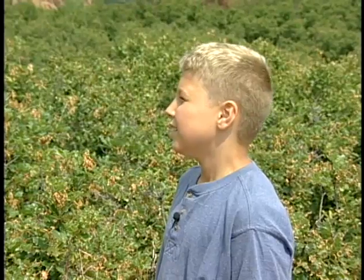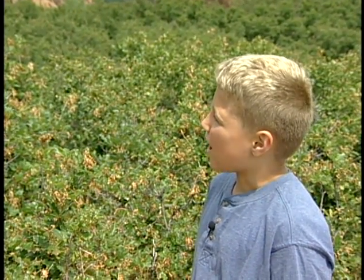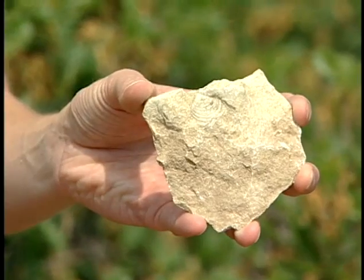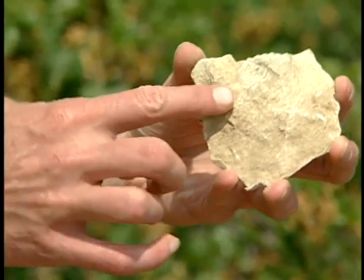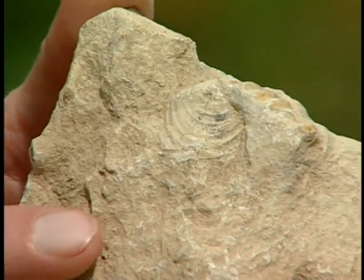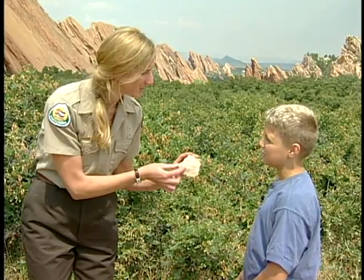Yes, it does. Are there any fossils in Roxborough? There's fossils of both animals and plants that we found in various places. One of the ones I want to show you is this one right here. And right here in the rock, you can see evidence of a clam. What in the world is a clam doing at Roxborough State Park? Wasn't it under an ocean at one time?